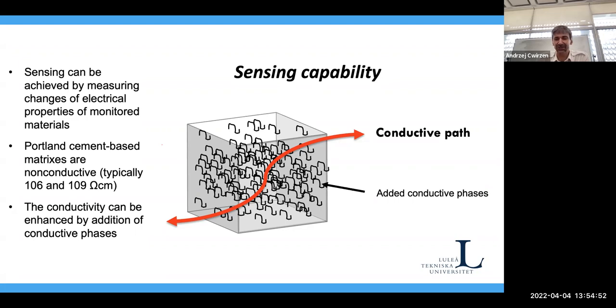Most of the sensors work based on changes of electrical properties. And of course, everybody knows that concrete is a perfectly good insulator. Unless you have water, electricity doesn't just go through. So how to change it, how to get the sensing capability? Tests have been done for a few decades now. People are incorporating steel fibers, carbon black, and so on. And you can increase the conductivity, but the conductivity itself is not a guarantee you're going to have really good sensing capability. For sensing capability, you need, for example, the property which is called the piezo-resistive properties.